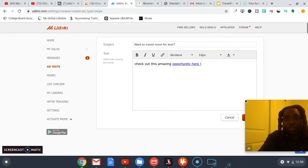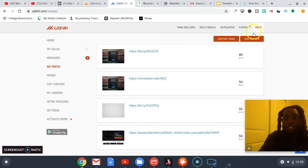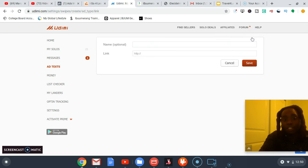Or if you don't want to do an email swipe, you could just send the traffic directly to the link, like I did. It's all up to you. So those are the two ways you can send a link. You can either send an email swipe or you can send a link.